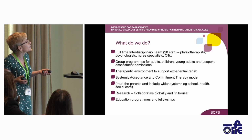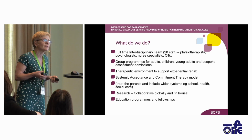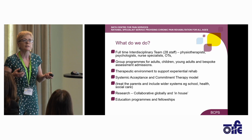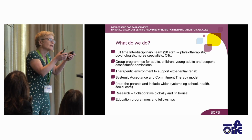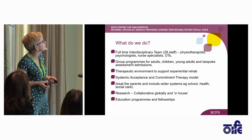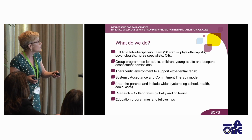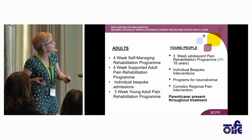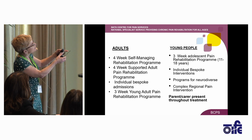So we do group programs, we do individual programs. We also, looking at the data, found that young people that were neurodiverse were not served very well by our pain intervention. We see quite a few young people who are neurodiverse, and so we developed a different program for them because they have different needs, different understandings. And research is something that's core to everything, and working with our parent and patient partners is core to everything. And like Arden, we do the educational workshops and research programs. So this is what essentially we do.